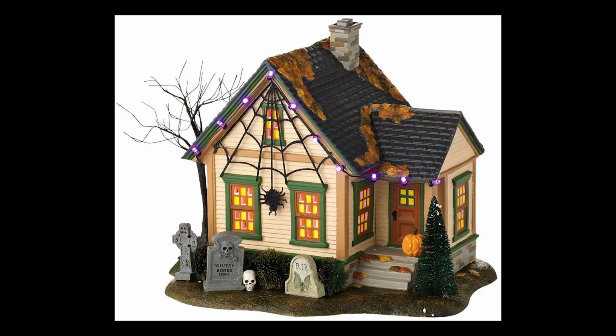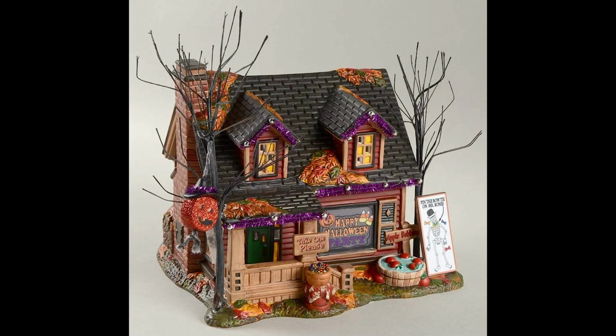That one's very expensive now, but most of them, even though it'll be expensive, you can get relatively easily. But we're going to go for the more expensive option of something available today. We're going to go to the Trick-or-Treat Lane series from Department 56. This is Halloween Party House. It has actually been available for a few years. This might even be the longest run Trick-or-Treat Lane building that's out there.